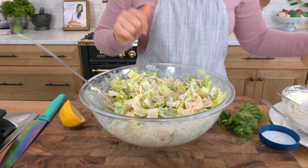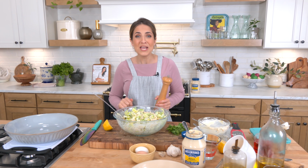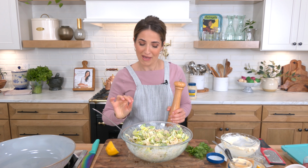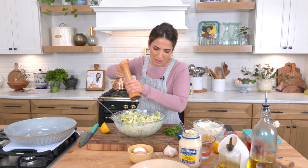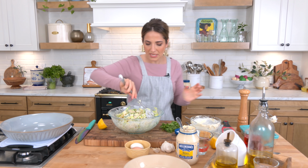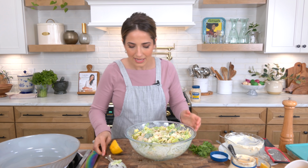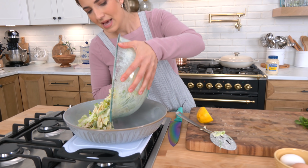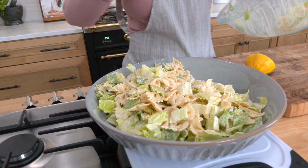I ended up using all the dressing because, like I said, that dressing is the key. It is magic that helped me turn bits and pieces into something fabulous, and it is truly so delicious. I promise you it'll be a go-to for you. I'm gonna go ahead and add a little bit of pepper, and now at this point I'm gonna add it to my serving bowl, because now I'm gonna top it with my eggs and my chicken and some herbs, and it's gonna be so perfect.